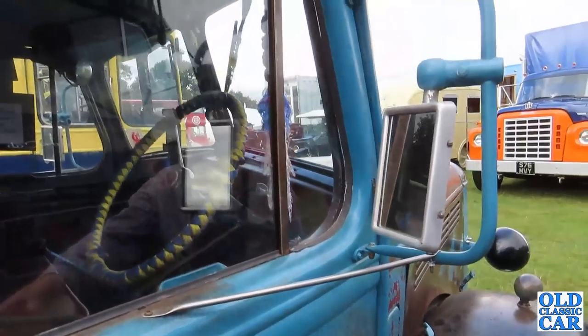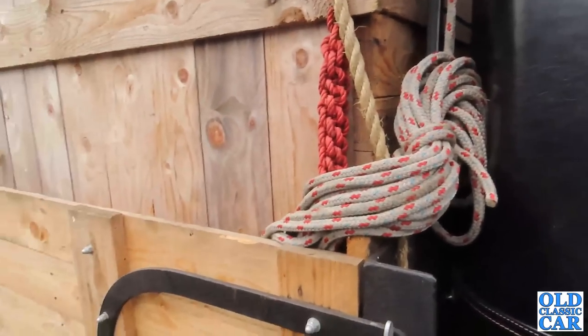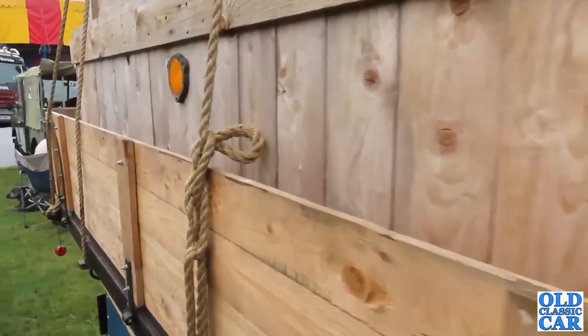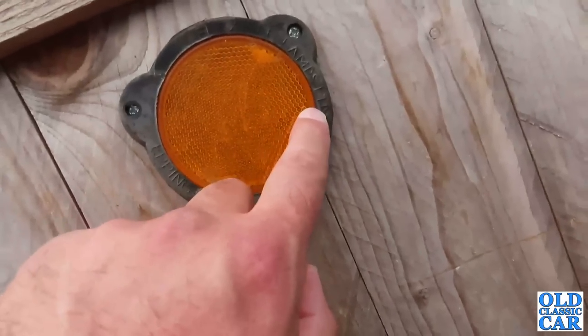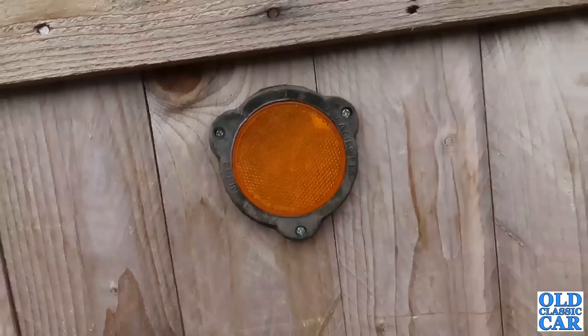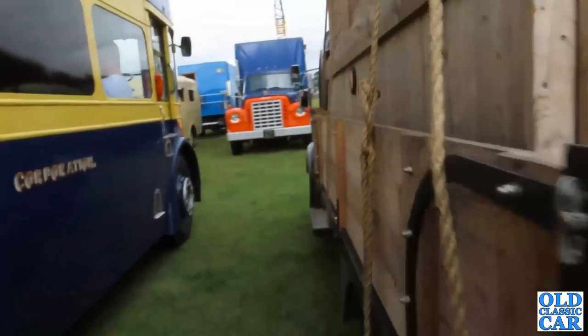Really nice old. This is me really being you now, but I like the rope. Nice rope, yes. And that's really me being you. Don't know what you mean. Nice old reflectors. Flexible. What's that? Flexible Amps Limited, Epping of Essex. We do like a nice oily rag.